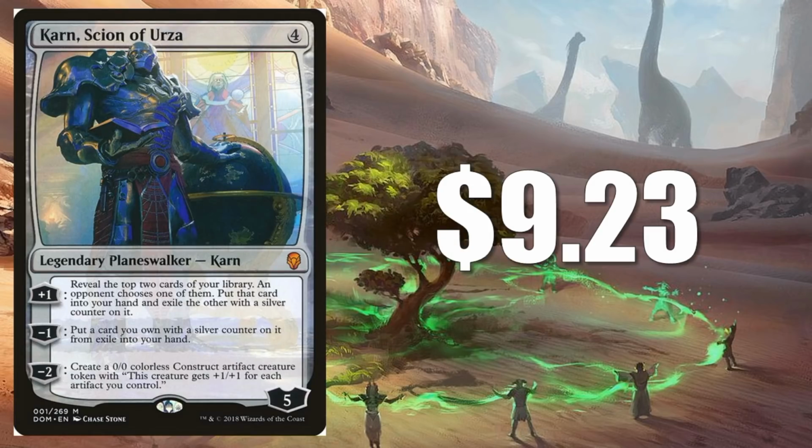Okay, we're going to go through in color pie order, beginning with Karn, Scion of Urza, $9.23. Not necessarily a cheap card, but definitely a card that has room for growth in the coming months. This card already sees play in Modern as well as Legacy. It was actually doing very well in Vintage, but that has kind of fallen off because of the restriction of Karn the Great Creator and Mystic Forge there.